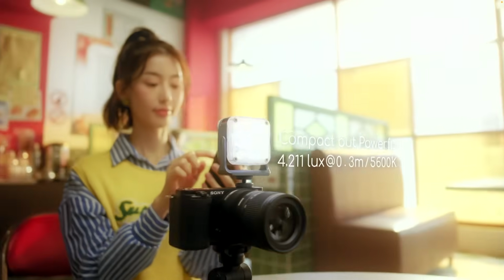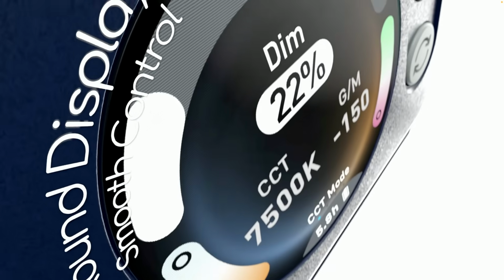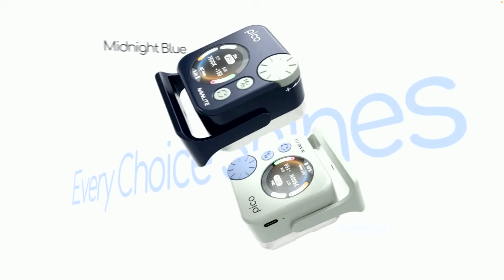It's only 130 grams. As you said, it's an RGBW LED light. The CCT range is 2,700 to 7,500. You also have green and magenta adjustments, which is really great for skin tones. CRI and TLCI are 95, and the output is 4,211 lux at 30 centimeters away at 5,600 Kelvin. You have 14 built-in effects, and with the little yoke you can make about 12 adjustments to position the light.